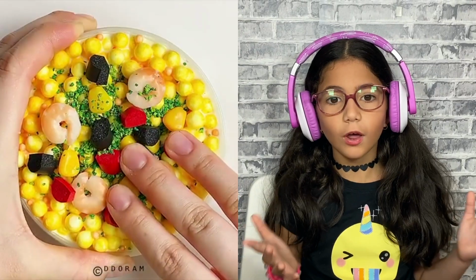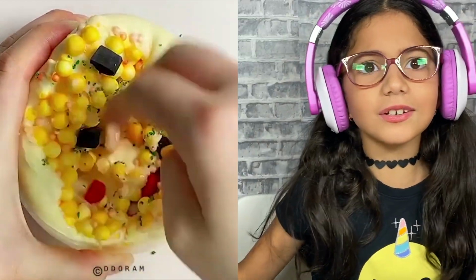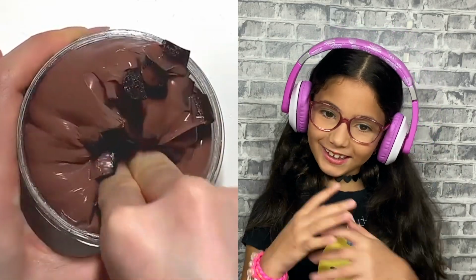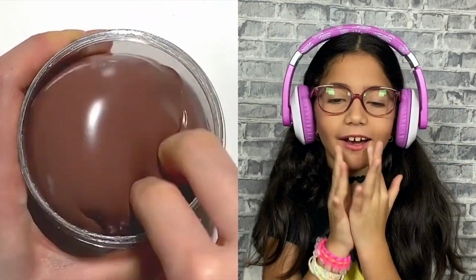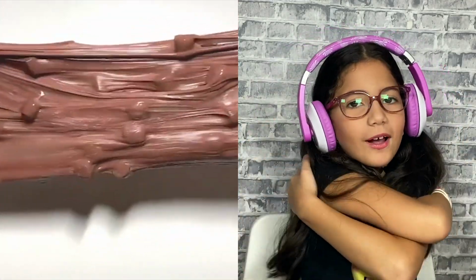What's this type of food? Wait, is that slime? Oh my god. Like, all the fruits and things are slime? How do you do that? Beans and... I am confused, mamita. Yeah, and the slime. Chocolate! Slime chocolate. How do you do it, like, so brownie? Ah, that's a brownie. Give me a hug, brownie.